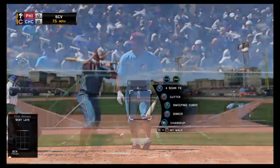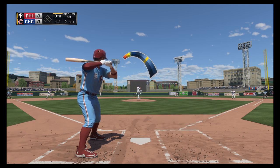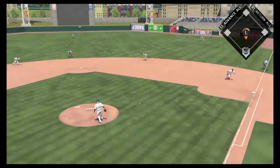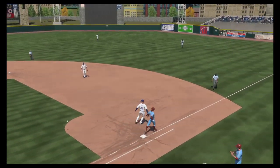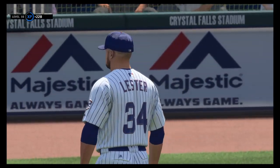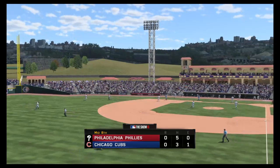And they'll try and tempt him with one in the dirt, but he'll hold back here. It's 1-2. You've got to be careful with that inside location on 0-2. The last thing you want to do is hit him. And he swings on top and sends it on the ground out to second. Throw to first in plenty of time, and the side is retired. Phillies down in order. We are still scoreless.